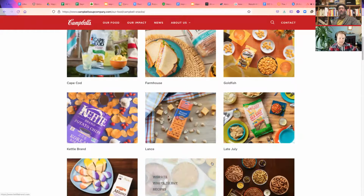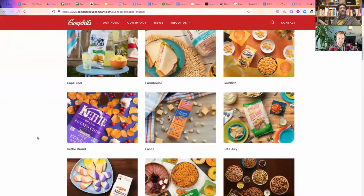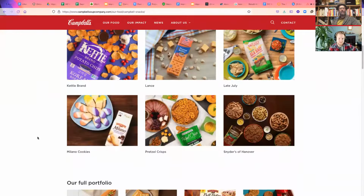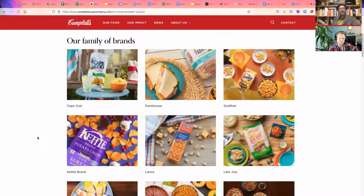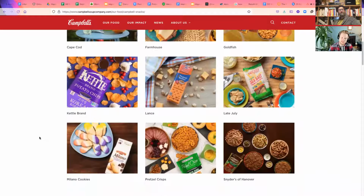Okay, well, which one should we explore? Late July or Cape Cod, and see if they're going for a similar approach. I mean, Late July and Cape Cod would be similar in terms of where people are using it, how they're using it, and why they're using it, in terms of product fit. So if we want to do a compare and contrast, maybe we could find something that would be a different use case and then see how aligned they are.